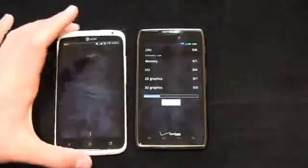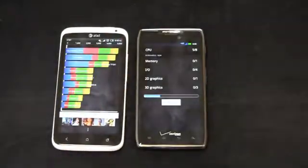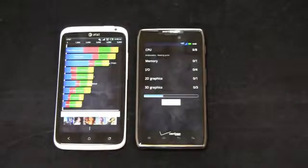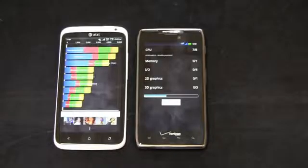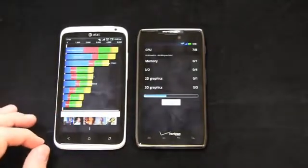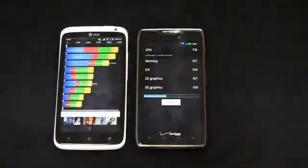So let's see what we got here. 4,918 over here. We'll wait for this one to finish loading, but overall, call quality's been great. Battery life's been surprisingly decent on the One X, though obviously the DROID RAZR MAXX takes it by a landslide in the battery life department. You've got a 1,800 milliamp hour non-removable battery over here, 3,300 milliamp hour non-removable battery over here.